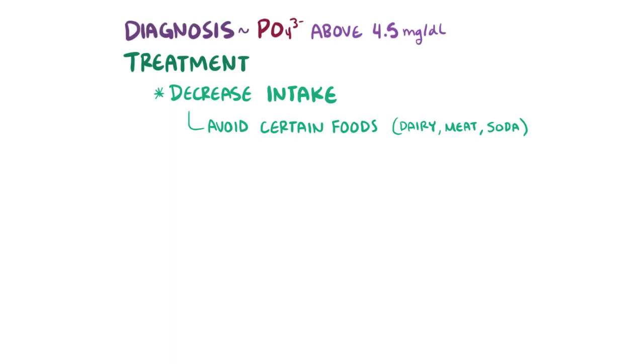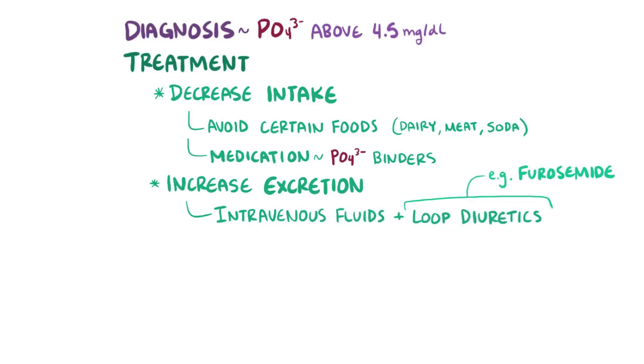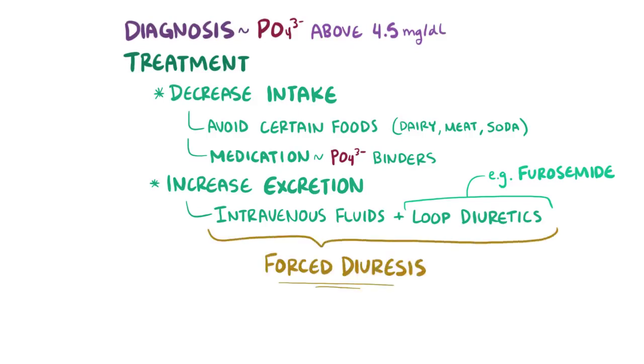To decrease the amount of phosphate that's absorbed from the gastrointestinal tract, people can be given medications called phosphate binders. Now, you can also try to increase excretion of phosphate. And in people with healthy kidneys, a combination of intravenous saline and a loop diuretic like furosemide can increase excretion. And this is called forced diuresis. And it essentially overwhelms the proximal convoluted tubule of the nephron with so much fluid that it's unable to reabsorb solutes, including phosphate.